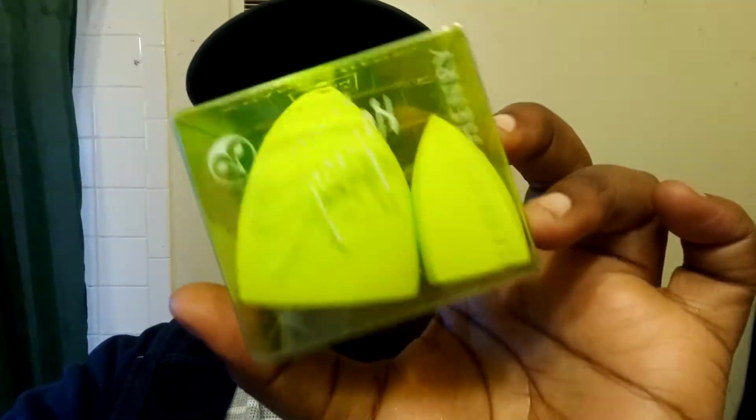This is something I didn't want. Another thing I didn't want. This is the Hank&Henry Duo Sponge. I got 2 beauty tools. 2 beauty tools. You could tell why I'm a little upset. 2 beauty tools. This retails for $20.